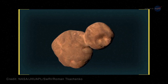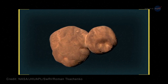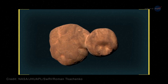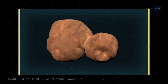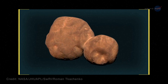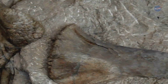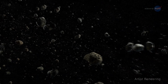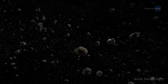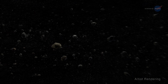Third, the flyby showed MU69's red color, redder even than Pluto. And we believe that this may come from organic material, the same material that may have contributed to the origin of life on Earth. Fossils of once living things on Earth convey vital clues about the past. In space, KBOs can also convey fossil-like clues, about 4.5 billion years worth of solar system history.